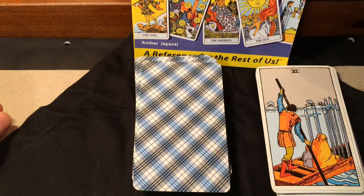So I purchased this first, and I very soon after purchased a copy of the Universal Waite. And there are some other clone decks that I picked up, and then I moved into Tarot de Marseille territory and haven't looked back since.